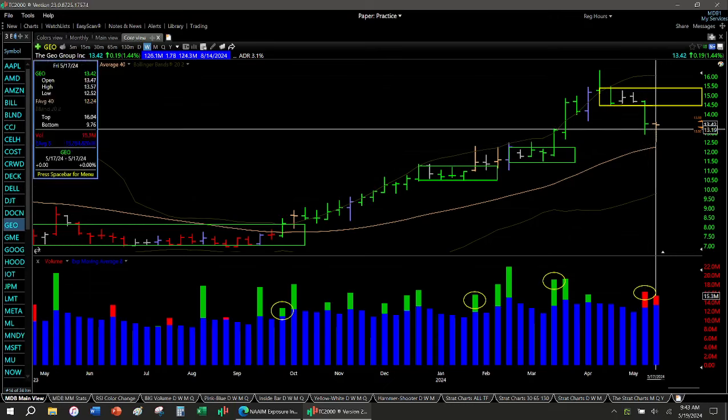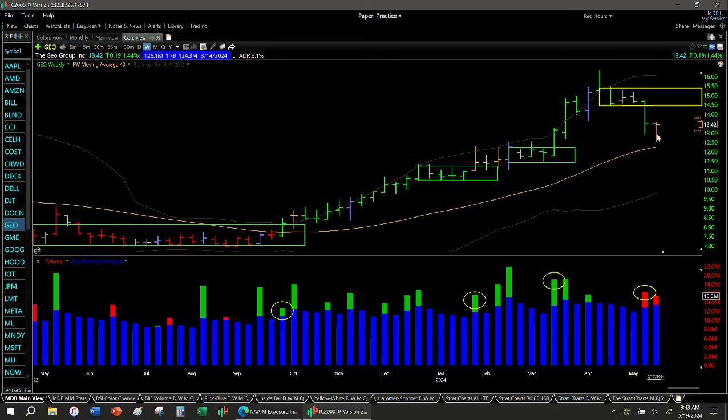Box breakdown here, but now we've got a bullish hammer signal right here. This might be a buying opportunity or it might not. Got to wait for the reaction.